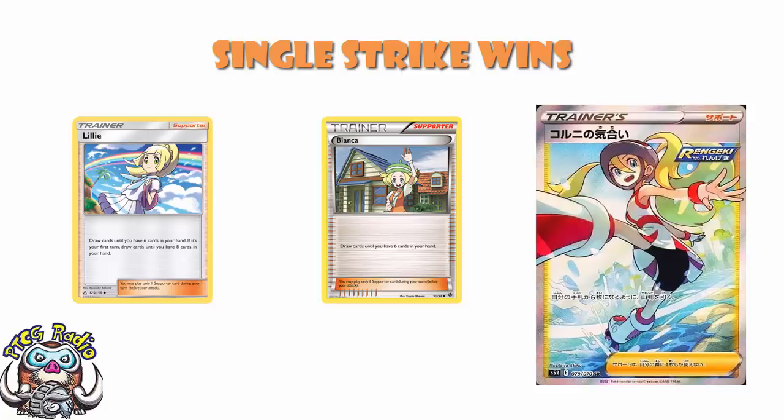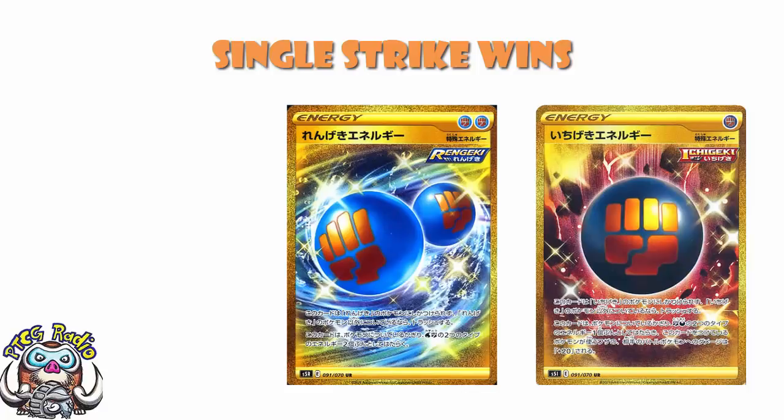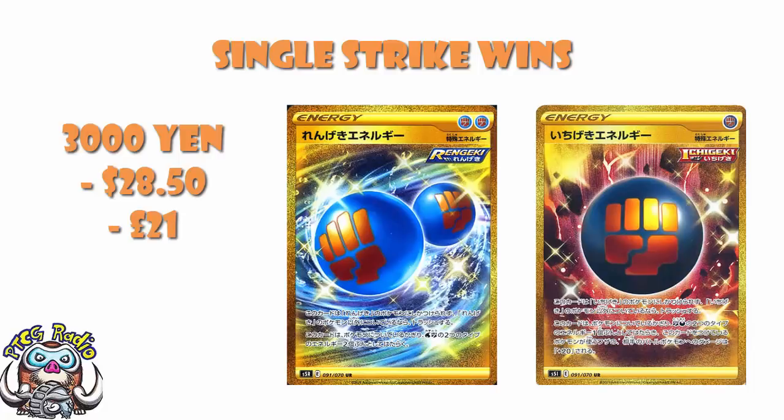In terms of Single Strike Energy, it's that new special energy card that means that your attacks do an extra 20 damage, but it can only be attached to a Single Strike Pokemon. But it makes your attacks do an extra 20 damage. And one of the mantras I talk about in the Pokemon TCG is doing extra damage is always good. So yeah, this is pretty awesome. It's why the card ends up being so gosh darned expensive. We can put it side by side with Rapid Strike Energy, which is of course very much the equivalent for Rapid Strike decks, and that's being bought for 3,000 yen, which you're talking about £21 or $28.50.